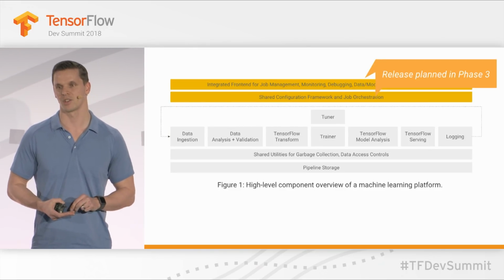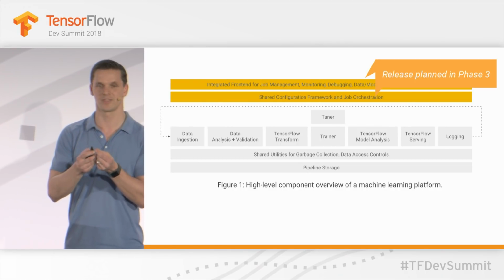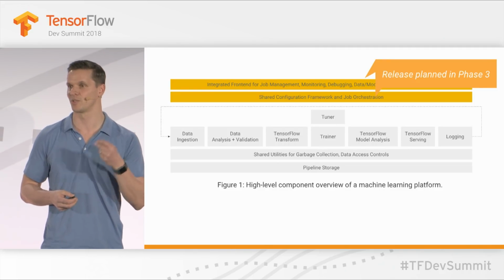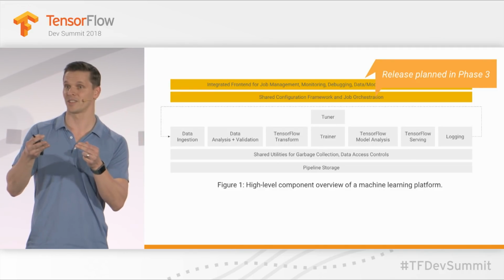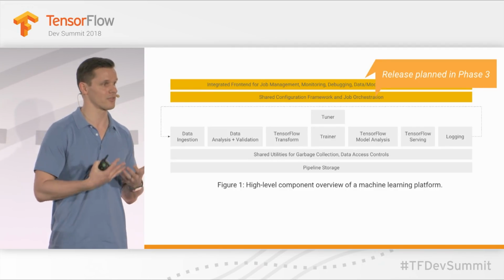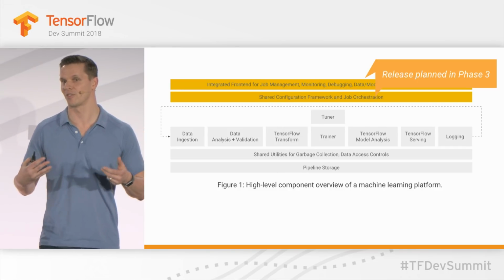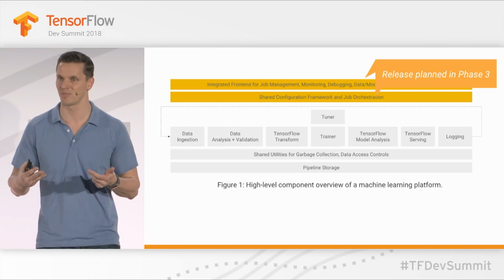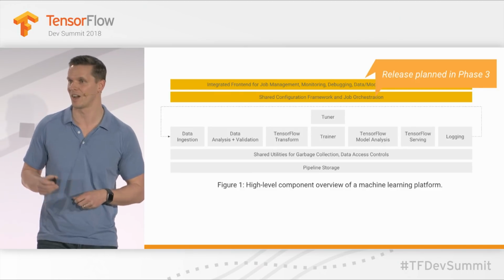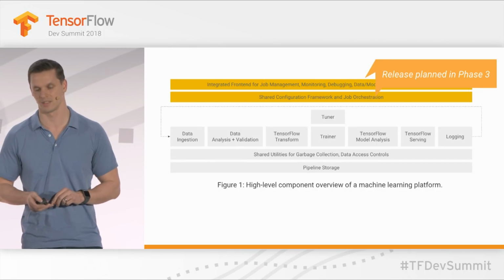After this, we're looking into some of the horizontal pieces that help tie all of these components together, because if they're only single libraries, you still have to glue them together yourself, right? You still have to use them individually. They have well-defined interfaces, but you still have to combine them by yourself. So internally, we have a shared configuration framework that allows you to configure the entire pipeline, and a nice integrated front end that allows you to monitor the status of these pipelines and see progress and inspect the different artifacts that are being produced by all of the components. So this is something that we're also looking to release later this year.